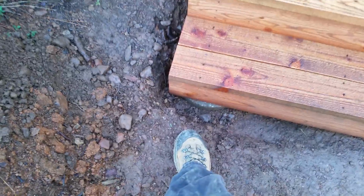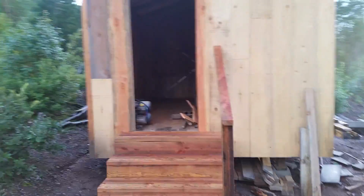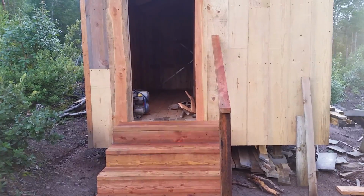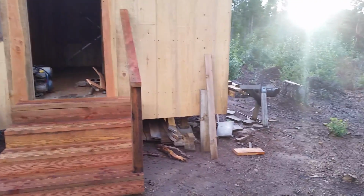Looks like I'll grade a little bit here and take the dirt down here and put a little rock out here. So that's a little closer. It'll be easier to go in now and hang the doors. It's getting hard to step up there. So that's an update.